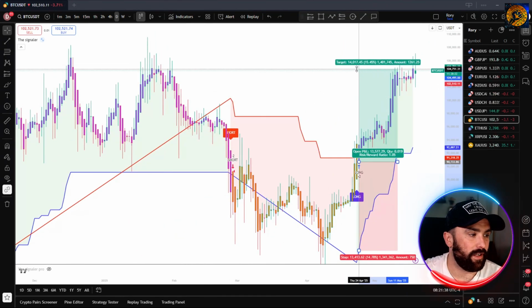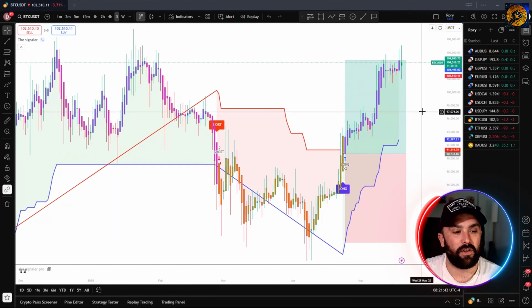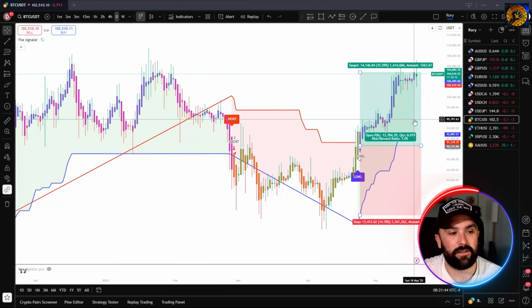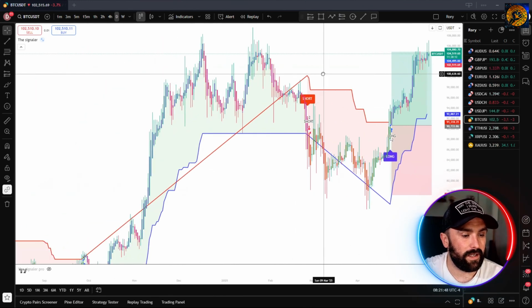Say if you wanted to target this high, then we would have just taken a 1-to-1. If we risked $1,000, we would have made $1,000. So it's nice and simple. That was a buy. Let me just show you a short.